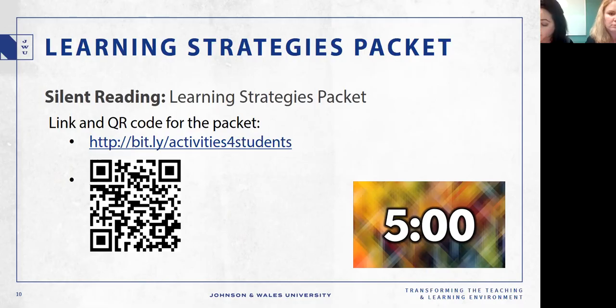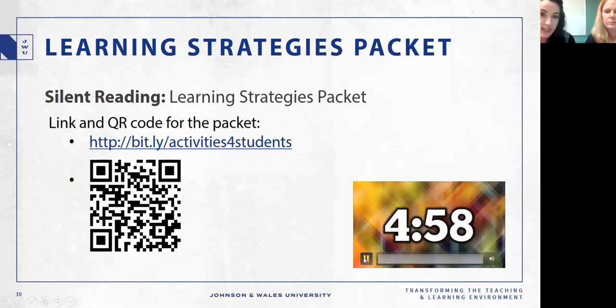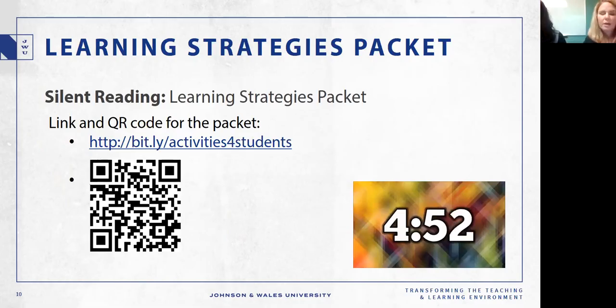So we're going to set a timer for 5 minutes for you to just skim through the learning strategies packet and be prepared to discuss some strategies that you like or some possible pitfalls that may come up with some of the strategies for your classes. And you can use your phone's camera to scan that QR code, and it'll open it on your phone or a tablet.